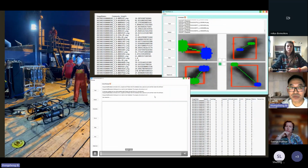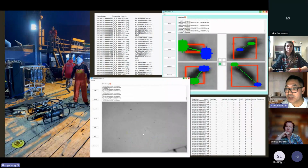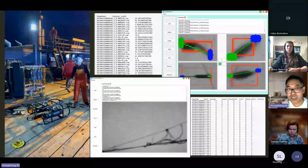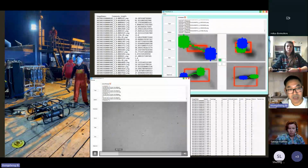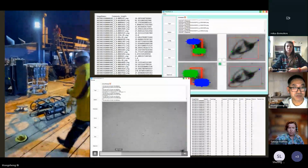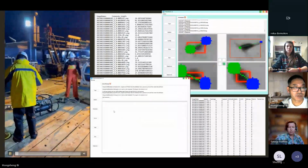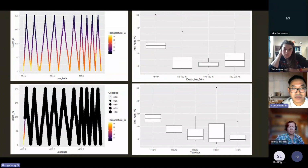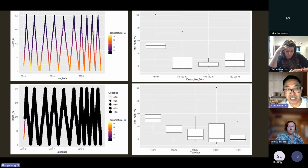So this is the procedure. Again, using the fast detection procedure, we can enumerate all the different taxa, then measure the size, recording the size information. So let's look at the first transect. I'm not going to spend the time going through all the transects. The signal is very clear.